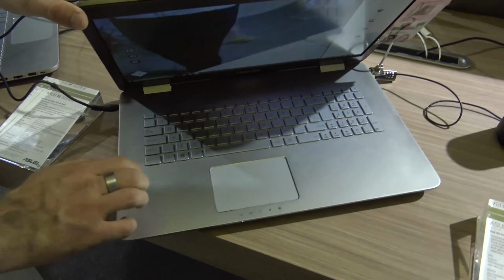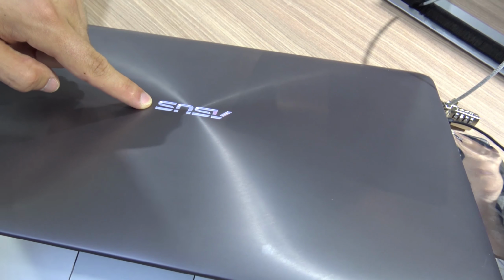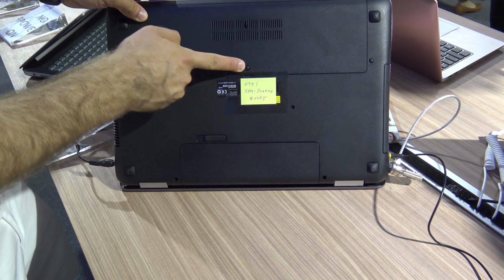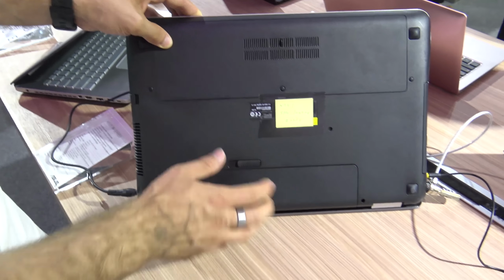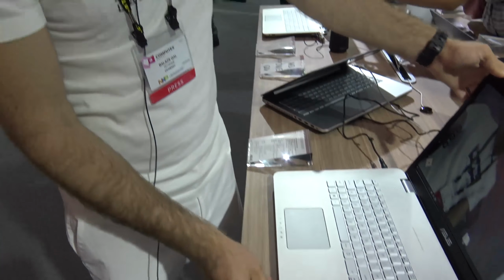On the outside and inside, so this is metal and this is metal. And there is also a glowing Asus logo, which is looking quite good here. And on the bottom, you can easily change the RAM and hard drive here by just removing probably a screw under here and then lifting this up. Or you can even remove the battery, which is quite nice to use it only at home anyway. You can spare the battery from being used and just remove it and plug it into the power.